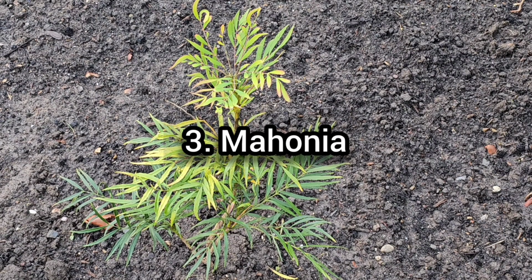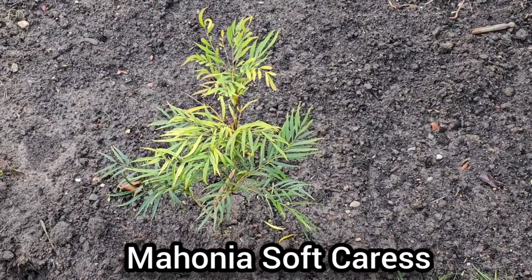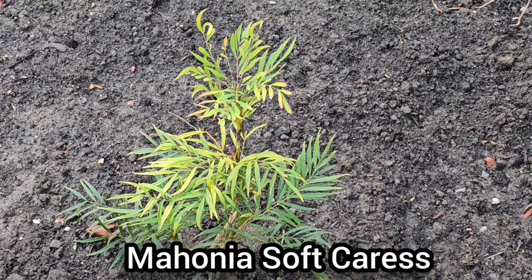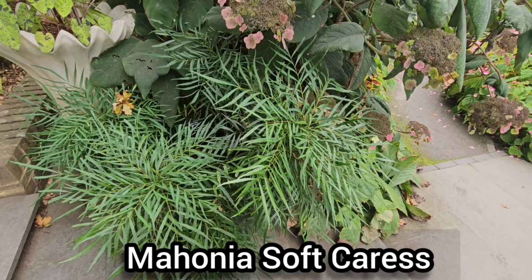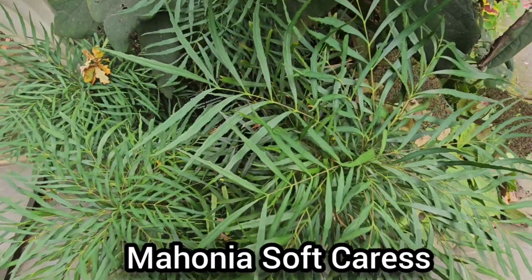Next is a plant that I bought recently, especially to bring more evergreen colour into my garden. Mahonia soft caress is fully hardy. It's an upright, compact shrub growing to about 1 metre tall by 1 metre wide, and the leaves on the soft caress variety are spine-free.